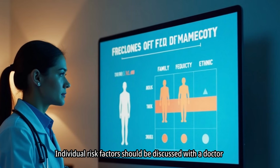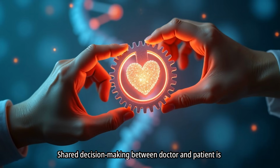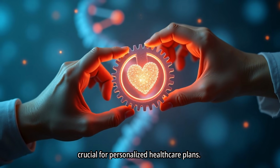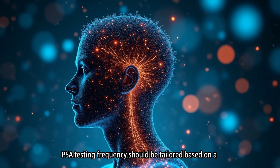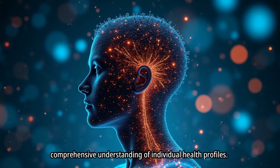Individual risk factors should be discussed with a doctor to determine appropriate PSA testing frequency. Shared decision-making between doctor and patient is crucial for personalized healthcare plans. PSA testing frequency should be tailored based on a comprehensive understanding of individual health profiles.